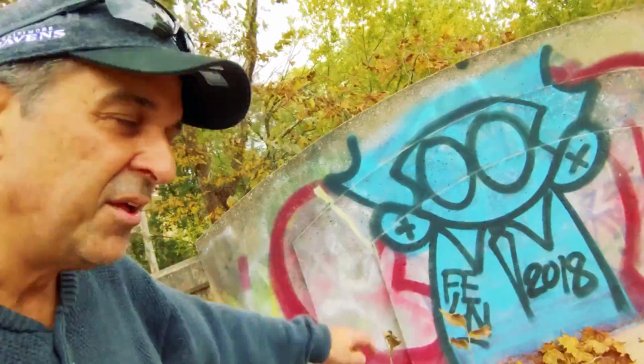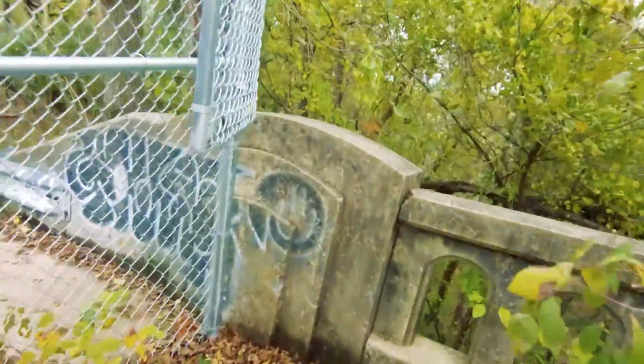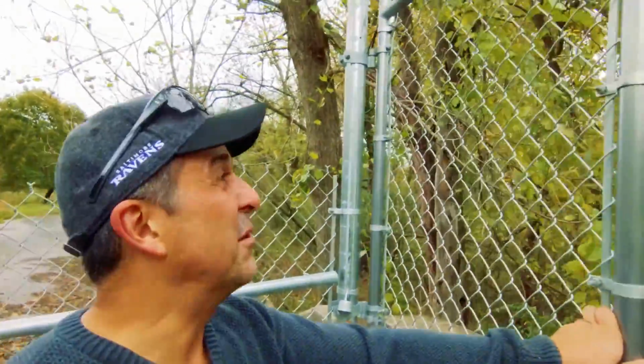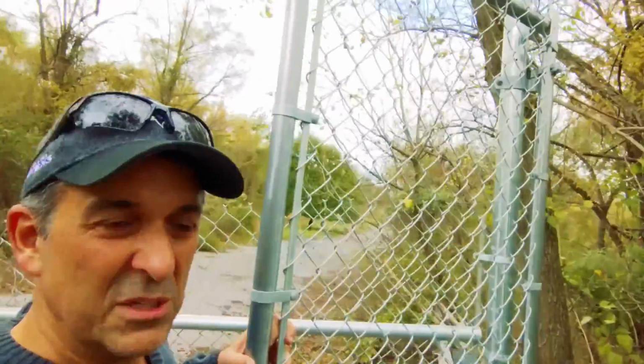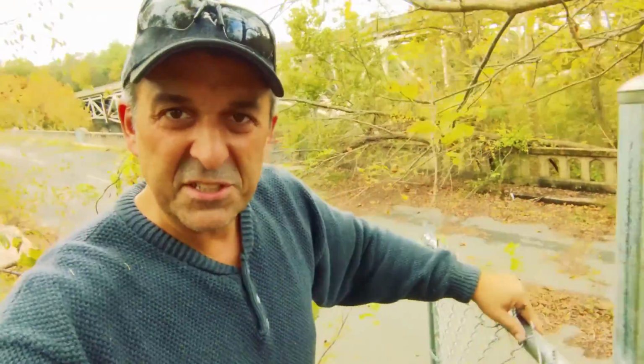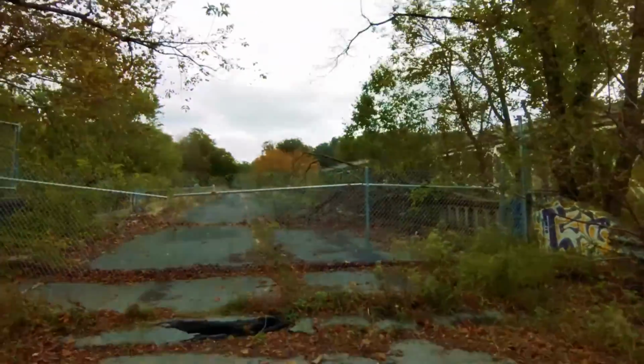Need a little good thumbnail. All right, let's see if we can do this. These old barriers. DOT always puts these things up. You can always move them to get around. There's always a way around everything. You think that was gonna stop me? Come on. Who are you trying to kid? Not this kid. Not today. Not today. So there you go.